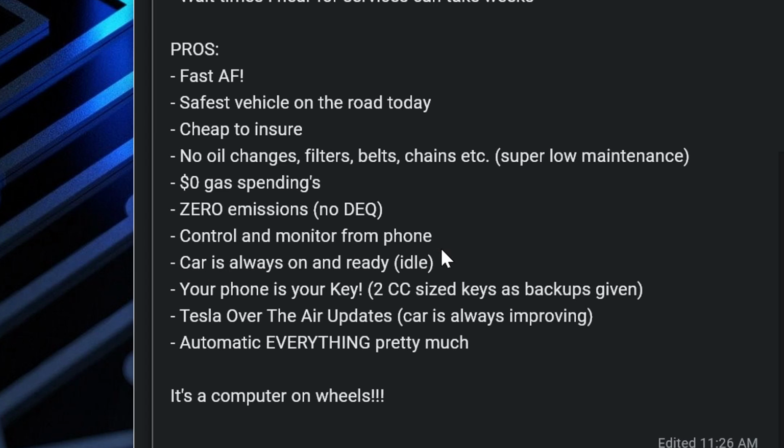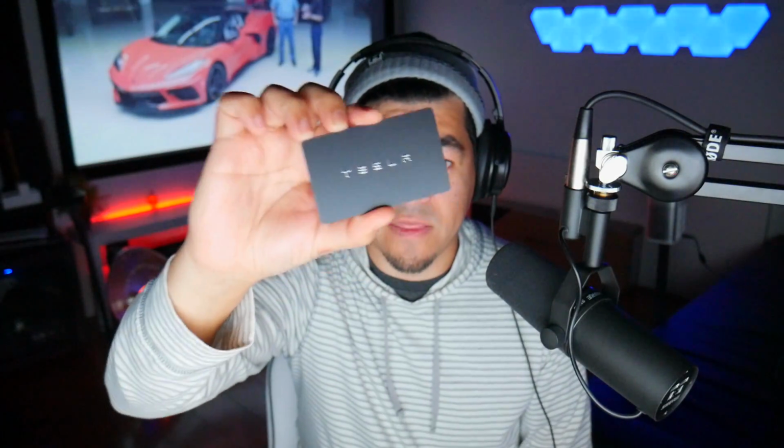Car is always on and ready, always connected to the internet, always ready to do something. Your phone is your key. It won't notify you that you're next to your car, but it knows that it's you. So no one can be like, oh, hey, the Tesla said something, let me try to open it. Nobody will know up until you yourself are next to it and you open your door. Just get in with your phone. It does have 2 credit card size keys that you can use and share.